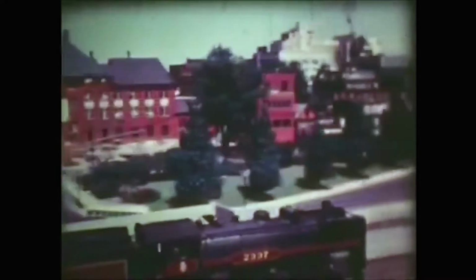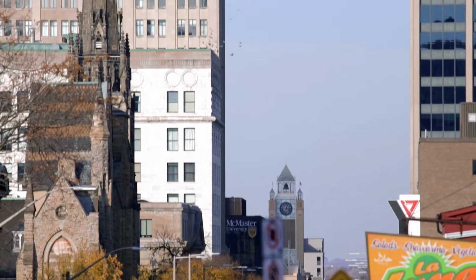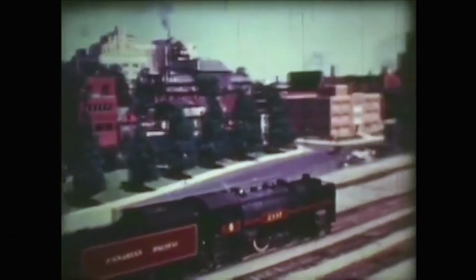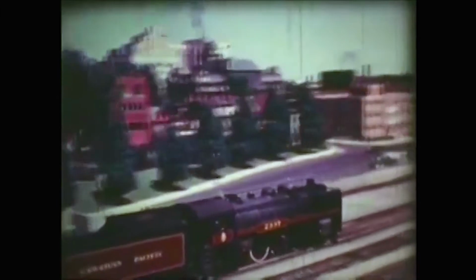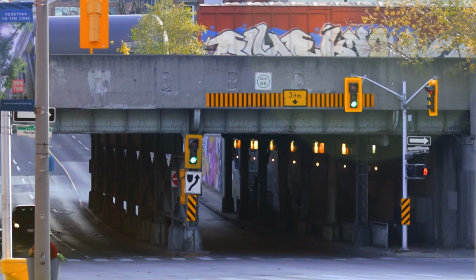And I just used a couple shots that I thought sort of mirrored the shots from 1945. Now this shot of the train entering the GO station, I think Earl Clark shot it from one of the buildings on James Street, but I didn't have access. That platform up there is also off limits because of COVID. So I just used this shot of a train going by on the same set of tracks.